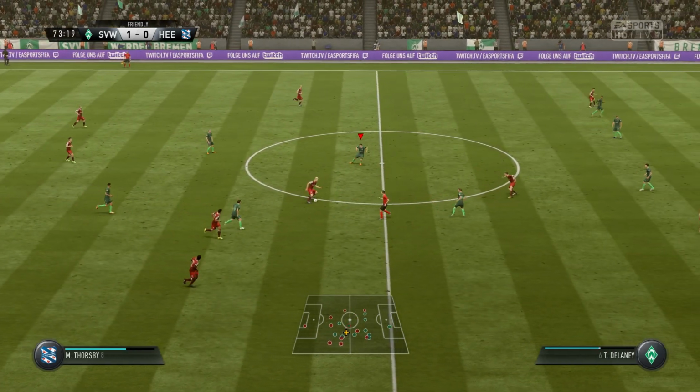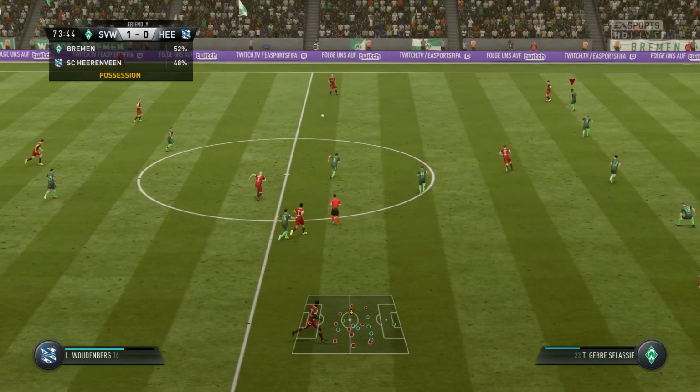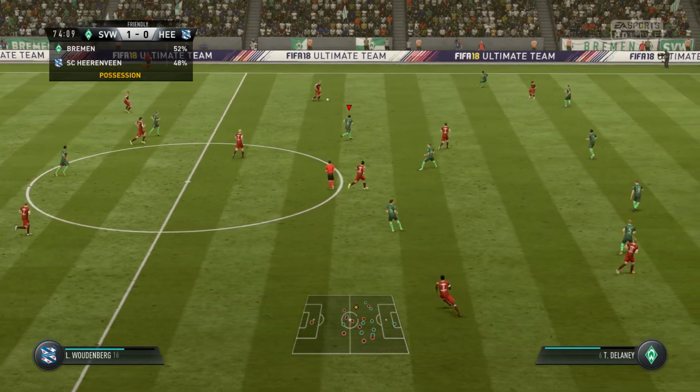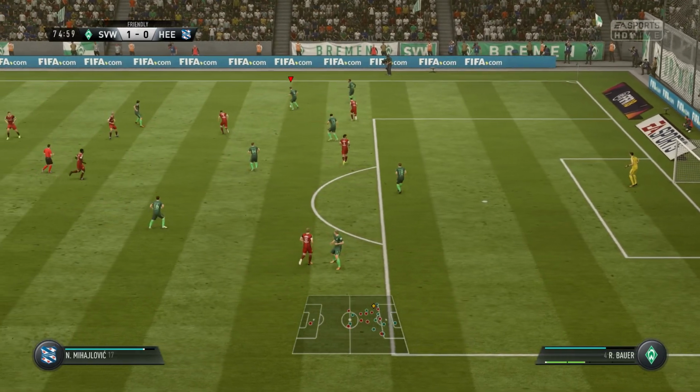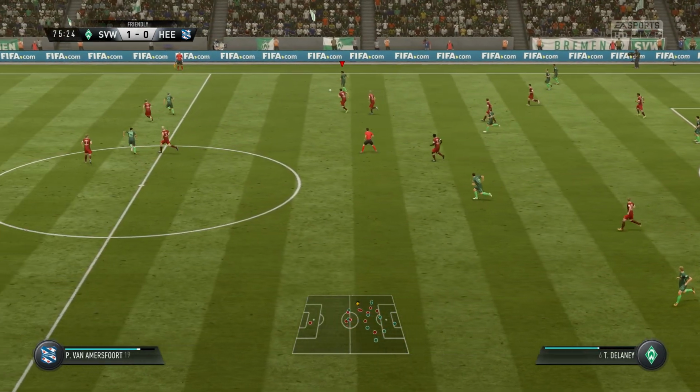Well, that could have been a really dangerous breakaway, but it's been stopped in its tracks. There's some potential in this move. Got the tackle in. Delaney.